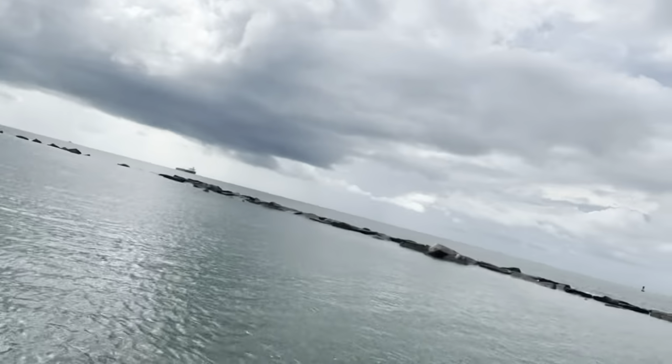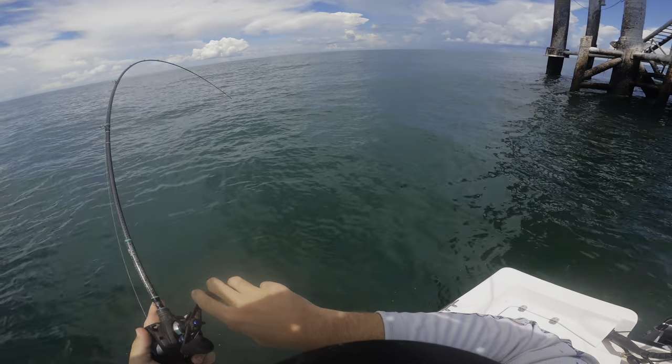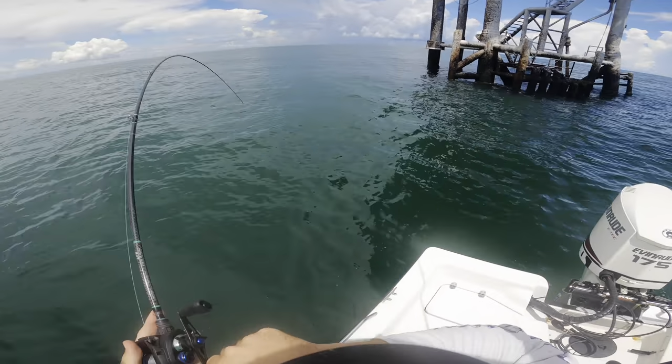So we're out at the jetties now, and the water actually looks pretty nice. Still cloudy, there's a storm over that way. It was lightning a minute ago, but it looks like it's cleared up a little bit, fingers crossed. We're gonna head out to the part where the rocks start to break up and see if we can catch some. All right, guys, well, we moved out.